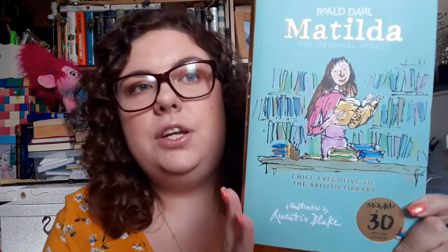The next book that I have is also a children's book, but it's one that I bought myself, and that is Matilda by Roald Dahl. I read this years ago, and I've picked it up and read it again recently. This is an absolutely beautiful cover. It's the 30th anniversary edition of Matilda. As I was reading it, it made me want to read more Roald Dahl, because his books are just so delightful to read. So I wanted that for my collection.